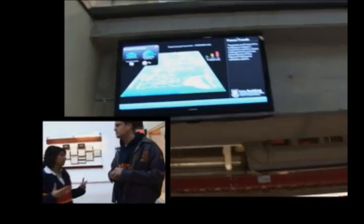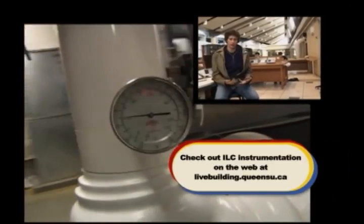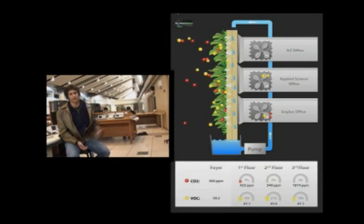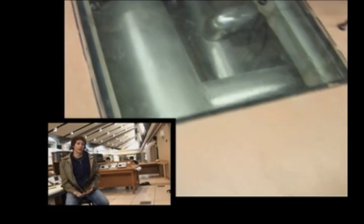Okay, so now we're going to see how this building is actually alive, and we can do that by looking at monitors which are around the ILC, and they can show you pressure, the temperature, present day, what's happening. Every single thing that goes on in this building is documented as far as power, electricity, lighting, airflow, chemicals in the air. Everything is documented. You can access it online, and it's kind of like a learning experience in itself. As well, they've left a lot of the structural aspects of the building open so that students can see them and learn from them while they're wandering through.